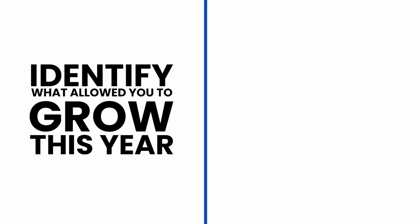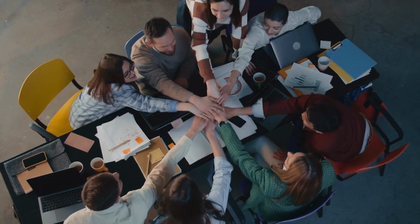And on the left-hand side, I want you and your team to do a brainstorming session, review the year, and identify exactly what allowed you guys to grow this year. What were the things that you did right that delivered the growth that you were hoping for? By identifying those and pulling them out of the team, you're going to write them and list them on that whiteboard, and then recommit the team to make sure that those processes, the very things that gave you the growth this year, are being transferred into what we call your SOPs.